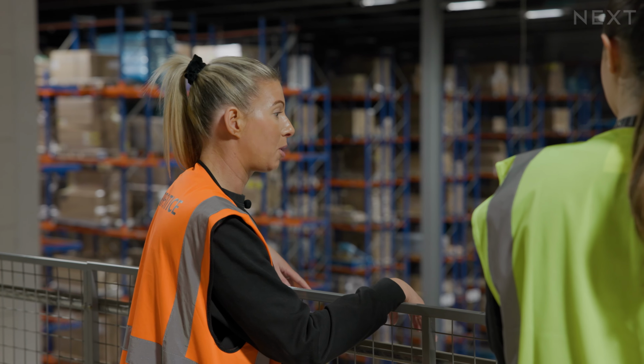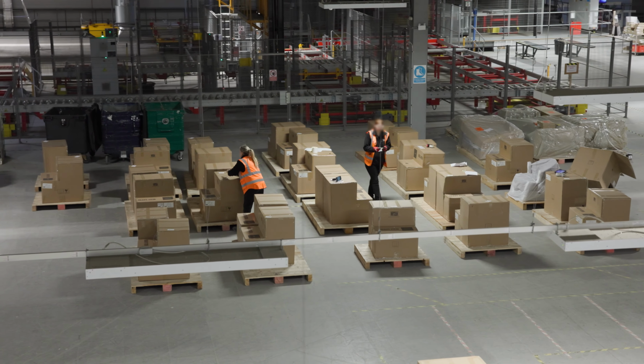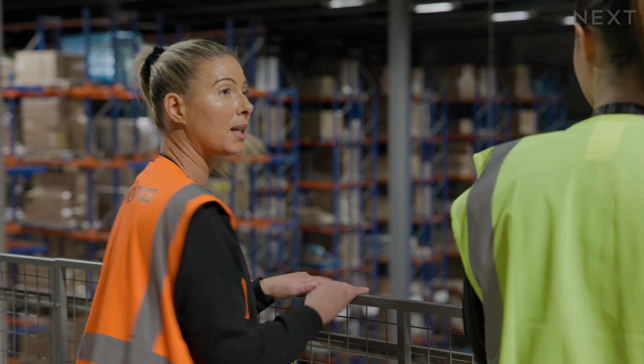Primarily they are for customer orders, and as you can see down there, this is our QC floor where we quality check all our items, and they can also feed their pallets in when they've finished checking them, and they'll go into the manual system as well over there.